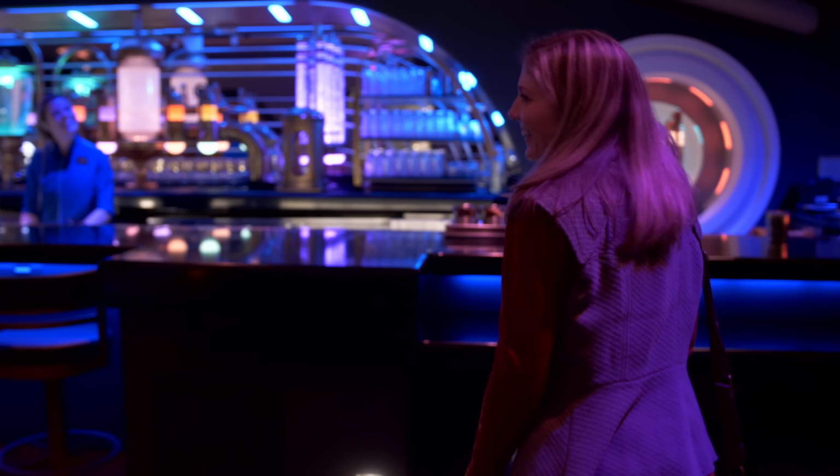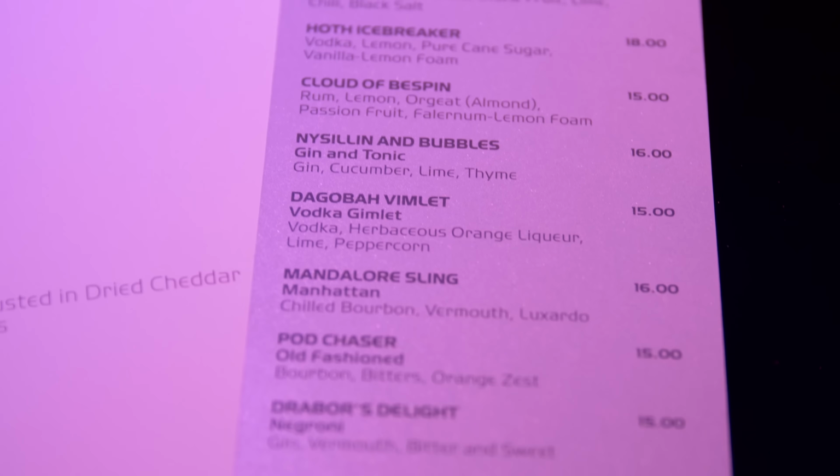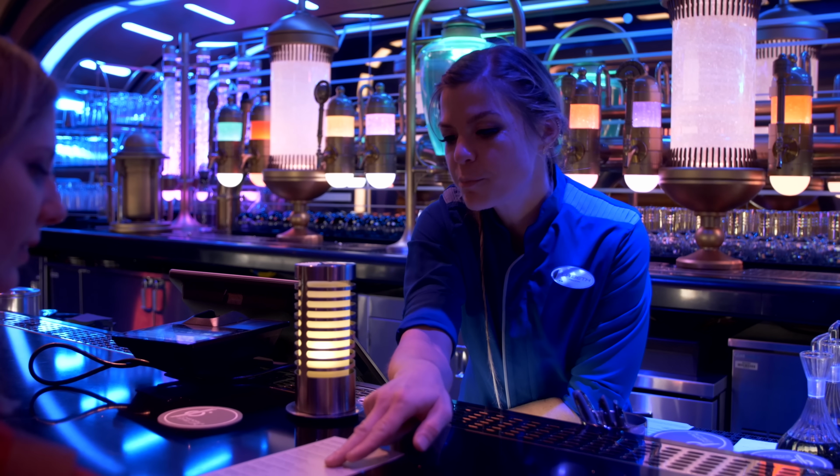It's not all about actors and looking at screens. There's also fun to have with the crew. Bartenders are going to give you a thorough backstory on any drink you order.